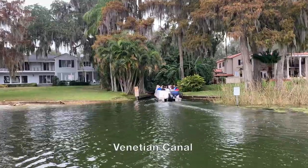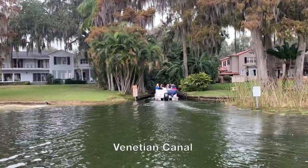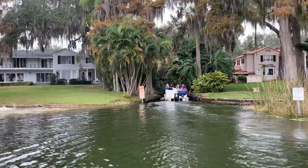The Venetian Canal is long and winding and narrow, so please watch out for any low-hanging foliage. Please keep your head and your hands in the boat.